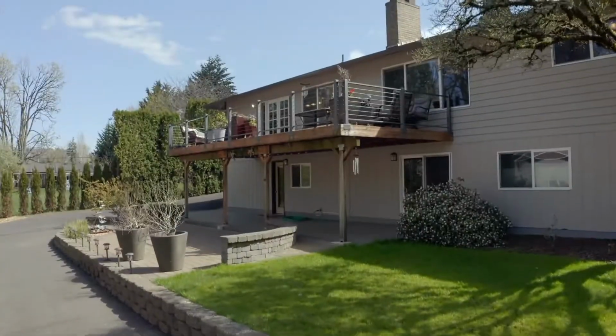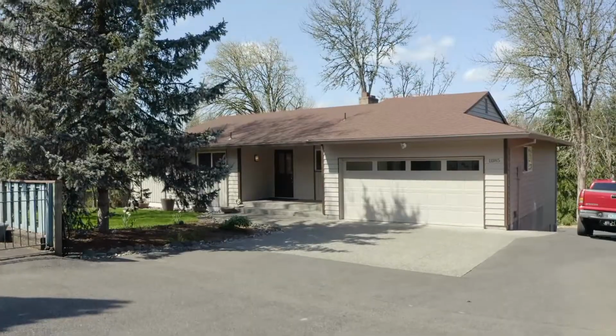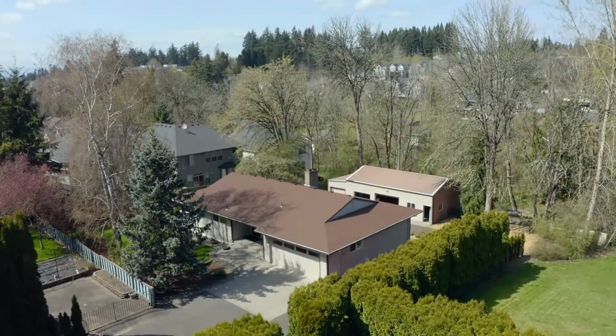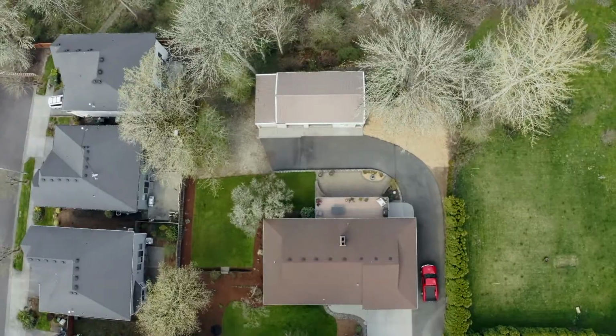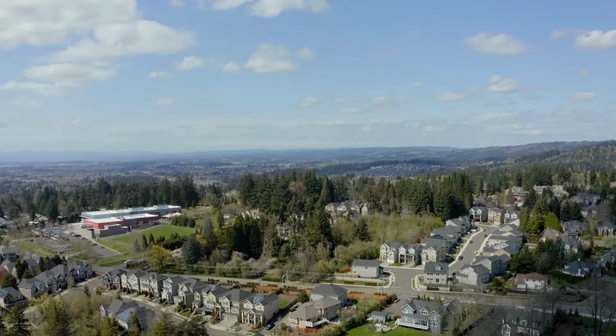Living here, you'll enjoy top-rated schools with convenient access to shopping, restaurants, and a short commute to downtown Portland and Washington County's high-tech corridor. An exceptional home on Kathleen Drive. It's ready for you to call home.